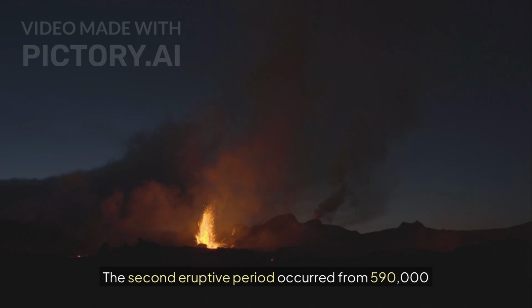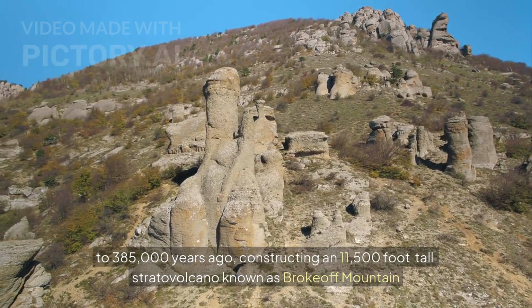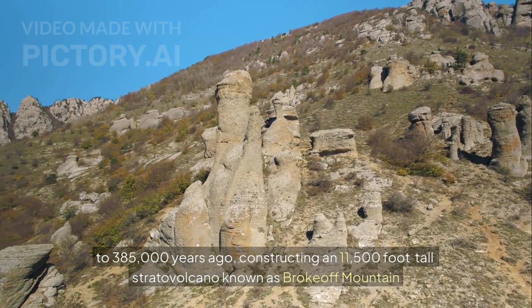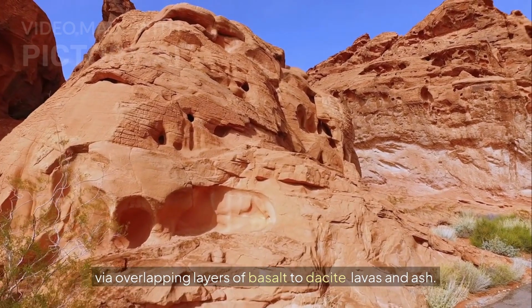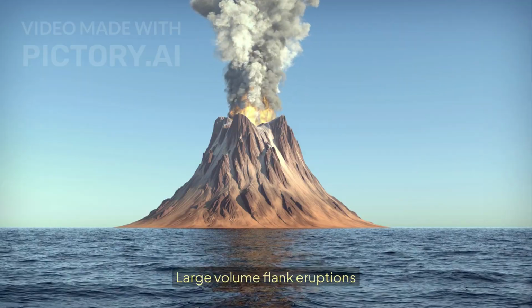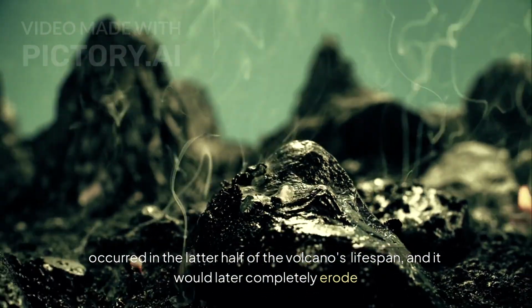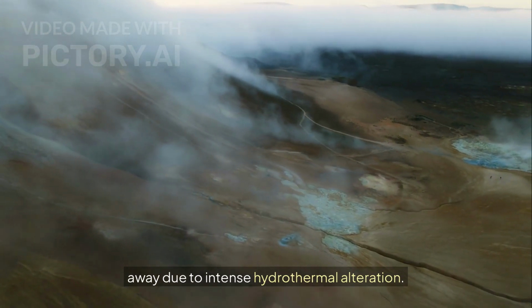The second eruptive period occurred from 590,000 to 385,000 years ago, constructing an 11,500-foot tall stratovolcano known as Brokeoff Mountain via overlapping layers of basalt to dacite lavas and ash. Large volume flank eruptions occurred in the latter half of the volcano's lifespan, and it would later completely erode away due to intense hydrothermal alteration.